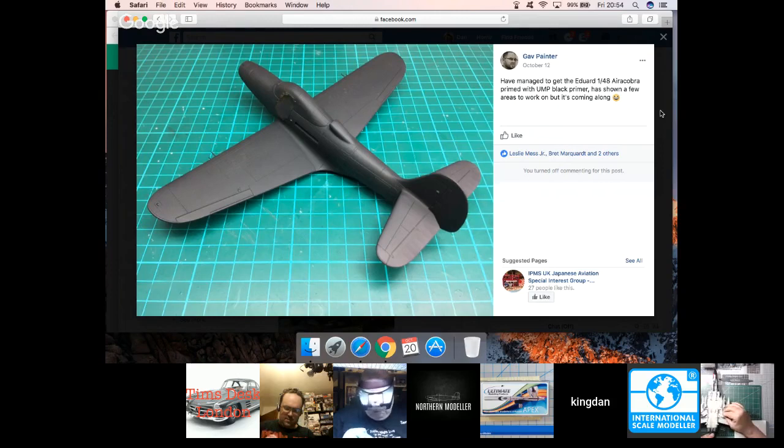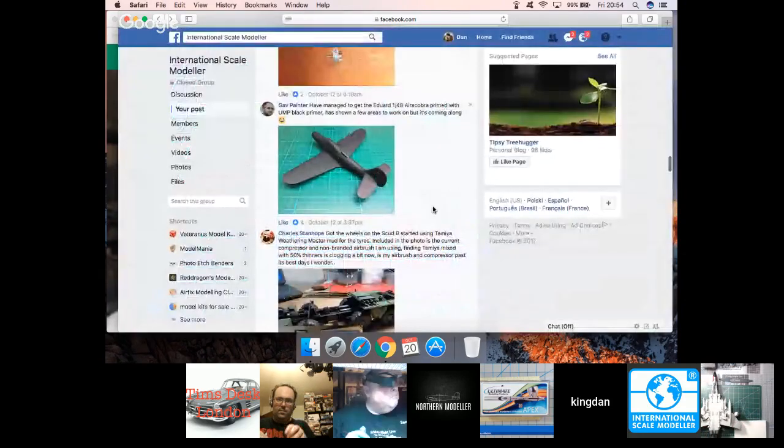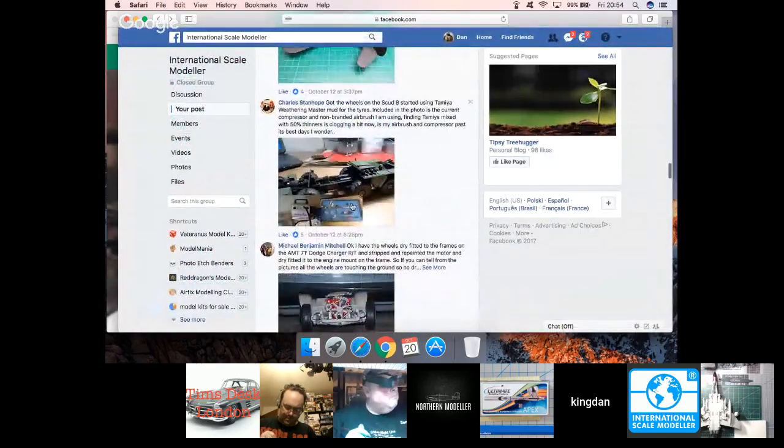This is Gav Painter next. And he's managed to get the Edward 148 Air Cobra primed with UMP black primer. It's shown a few areas of work, but it's coming along beautifully. I like it. I was going to say I like it black, but that would have sounded strange.